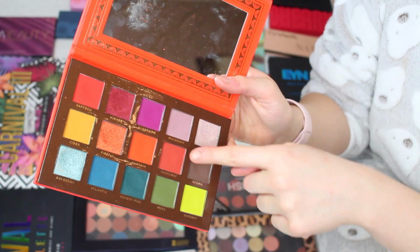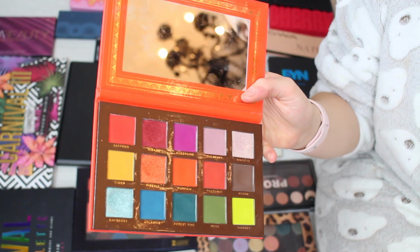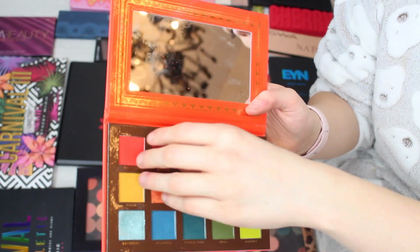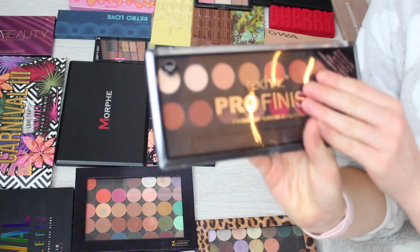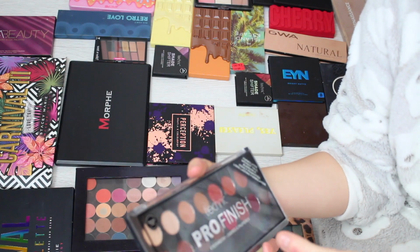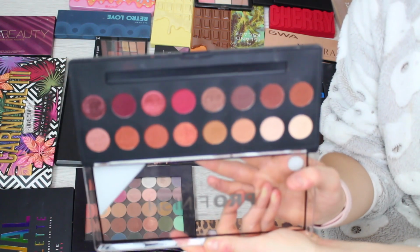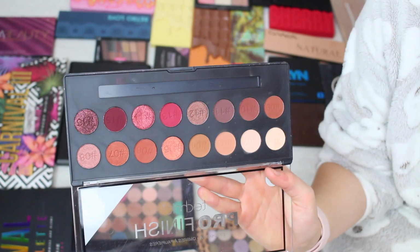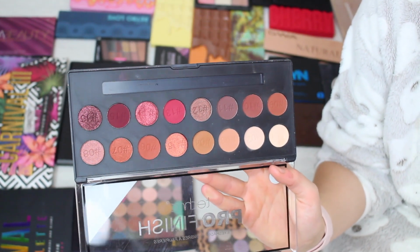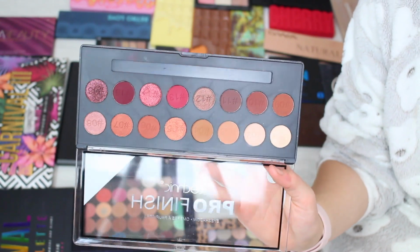Like, if you were to split these 4 shades into a little mini quad, same for these 4 shades, that sort of thing. Okay, next palette I have is one from Technic. This is their Pro Finish Molten Lava palette, which is very much like, I don't know what this is actually. I was thinking maybe the Anastasia Beverly Hills Modern Renaissance palette.